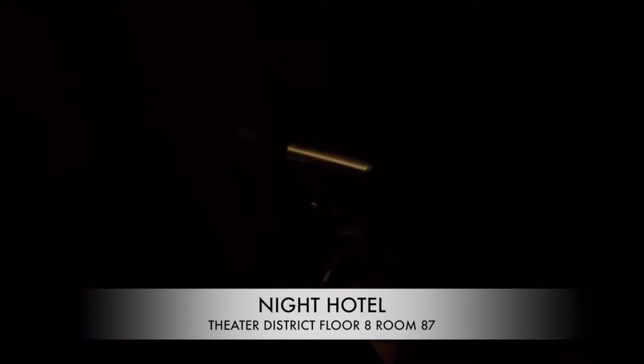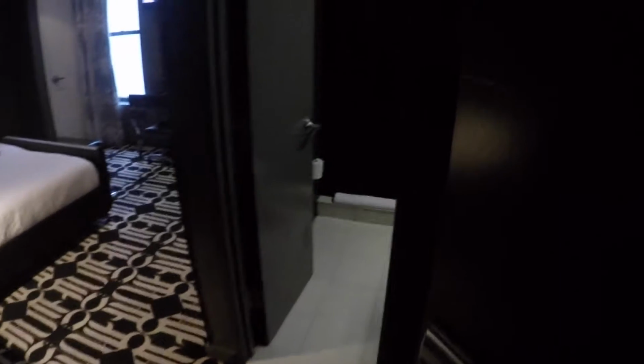The first thing we're going to do, obviously, is open the door. As you walk in, you're going to see the bathroom to your right, and the main living area to the left. We'll go into the bathroom first. As you walk in, there's a shower ahead of you. Everything is very dark. It's a Knight Hotel theme, a dark black and gray theme.